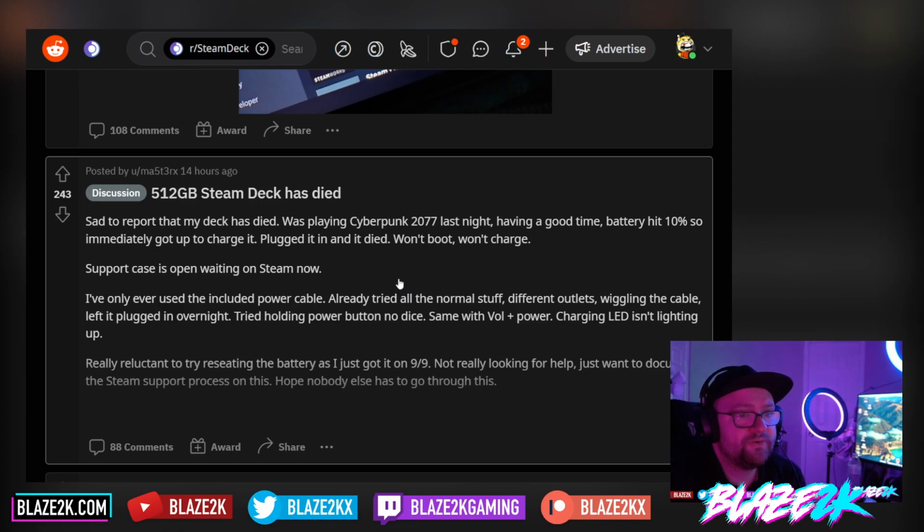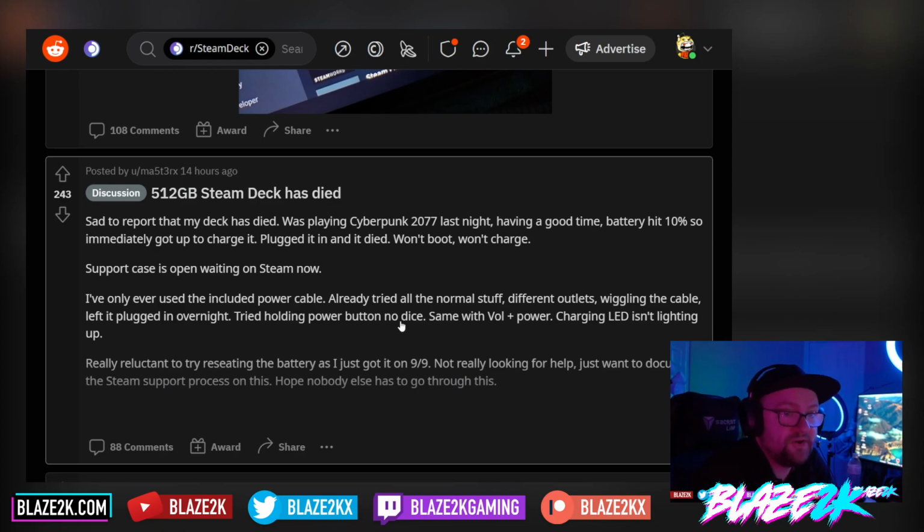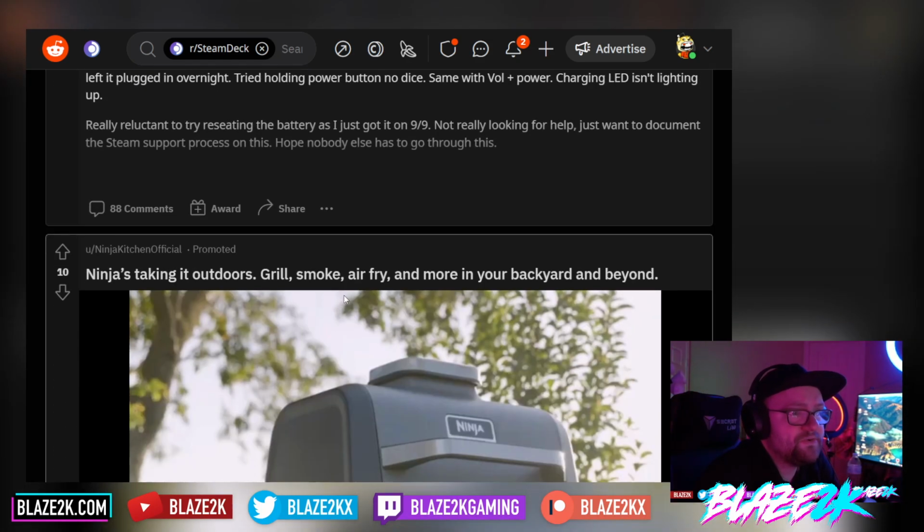Tried holding the power button, no dice. Same with volume plus power. The charging LED isn't lighting up. Really reluctant to try resetting the battery, as I just got it on September 9th. Not really looking for help, just wanted to document the Steam support process on this. Hopefully nobody else has to go through this.